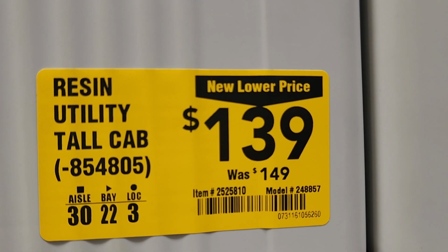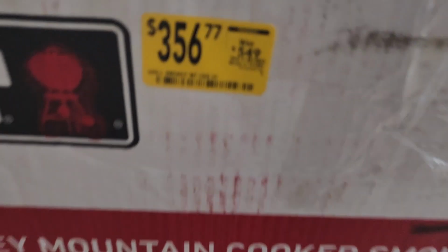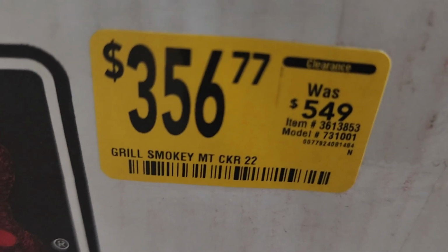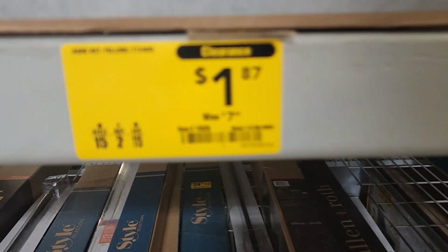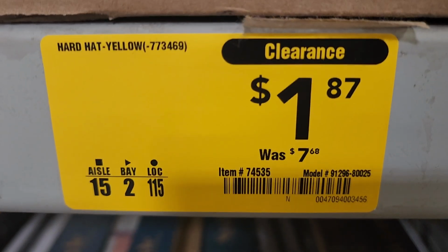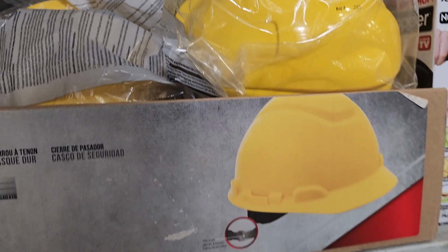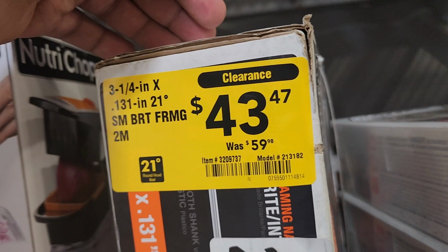And then you got utility tall cabinets, $139 down from $149. These are really nice cabinets. We got this Weber Smokey 22 grill, $356 down from $549. We got a hard hat, yellow, $187 clearance. It's pretty nice. No venting though. No venting holes on these. That's the only thing I don't like about those.